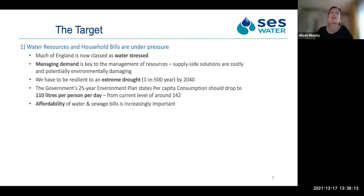So the government have set out a target in their 25-year environment plan that per capita consumption, so consumption by each person for household use, should drop to around 110 litres per person per day. The current level is around 142. That might sound like a lot of water, but once you divide it up into water use around the home, we really do need to tackle all areas to get to that target and lower.